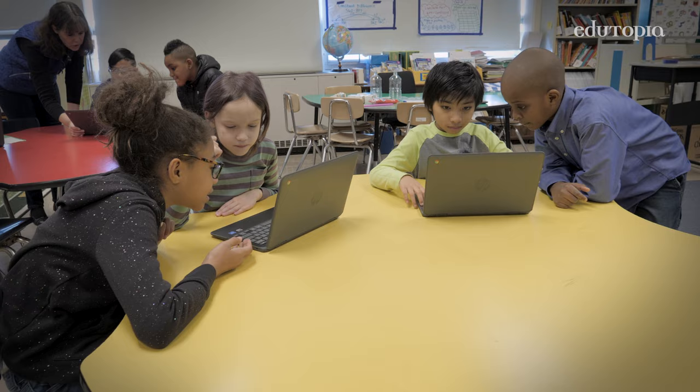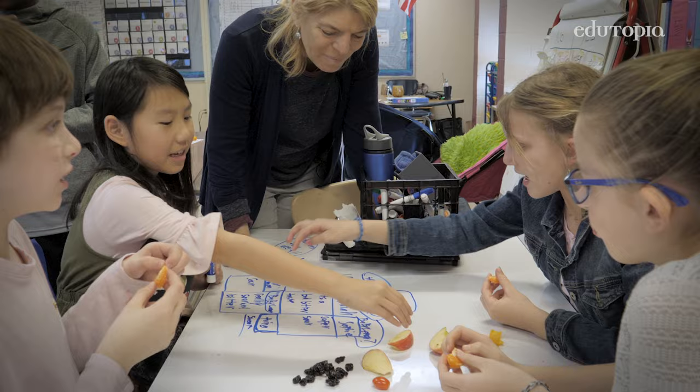But do the kids get excited about learning science? Do they put effort into learning science? And so we also measured kids' social-emotional learning.